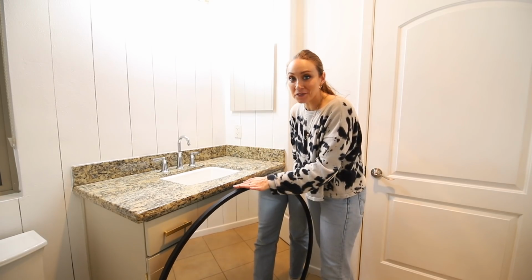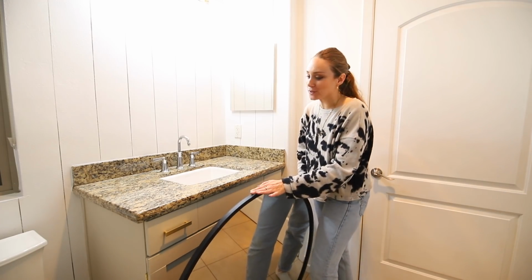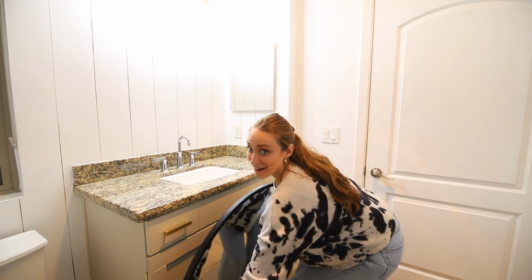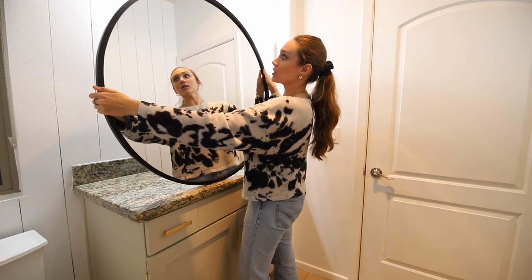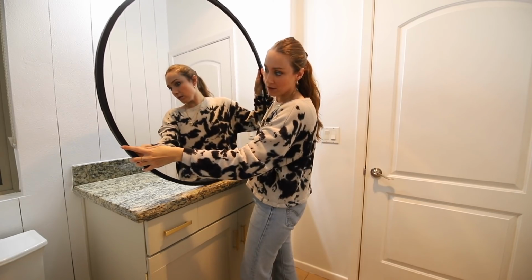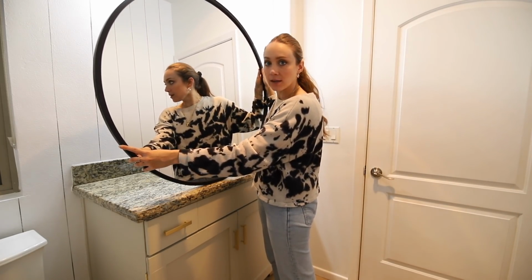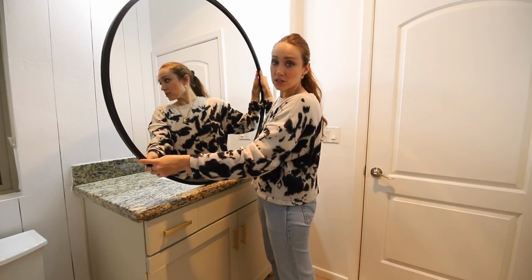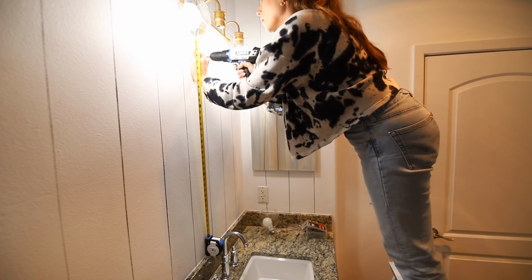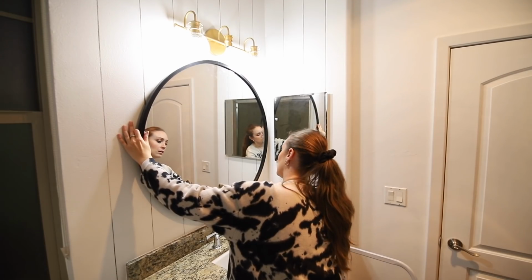Since one of the must-haves in this space was a round mirror and we're doing mixed metals, I got the most beautiful round black rubber rimmed mirror from Amazon. I thought that the rubber would help with rusting and stuff since we had experienced that with the light in here. We have a 40-inch space between the light and the top of the granite, right into the stud. And voila, new mirror.